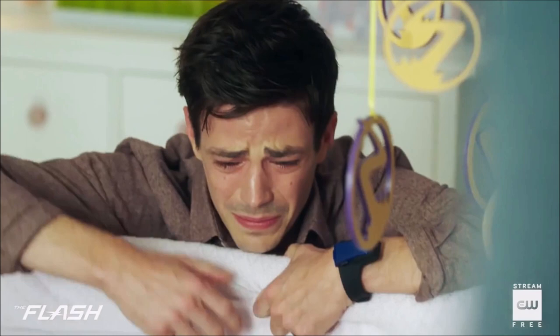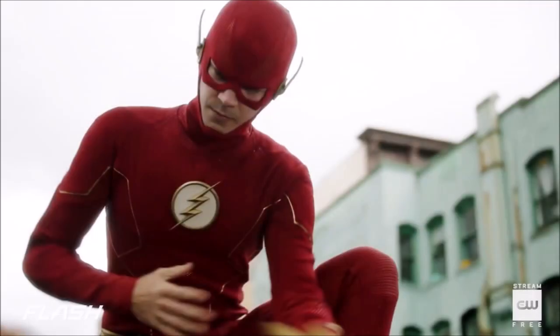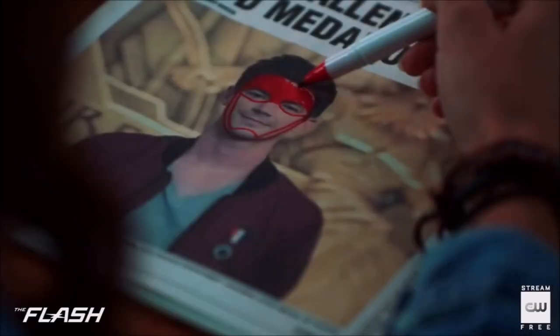Then we move on to the next shot. It's outside. We got Barry as the Flash. He's taken his glove off. I'm not sure what to do. But as we head towards the end of the trailer, we've got what looks like Nora. I don't know, it kind of does via the hair, but I could be wrong about that. She, or whoever it is, is actually drawing a Flash mask around Barry's face. So actually this could be Allegra when I'm thinking about it. There's a possibility because she found out about Barry last episode.